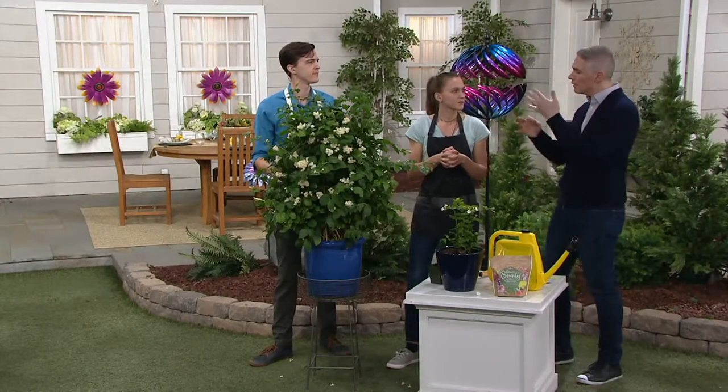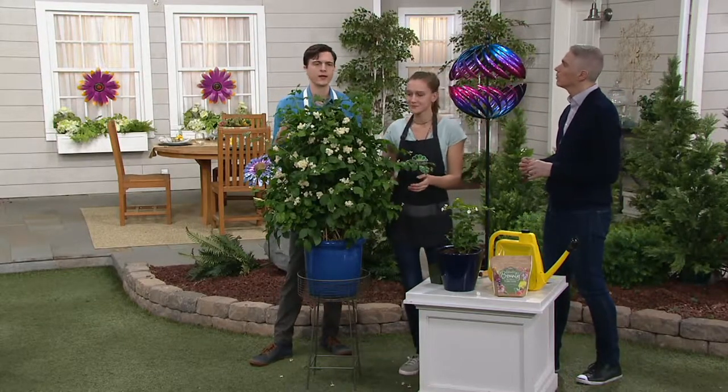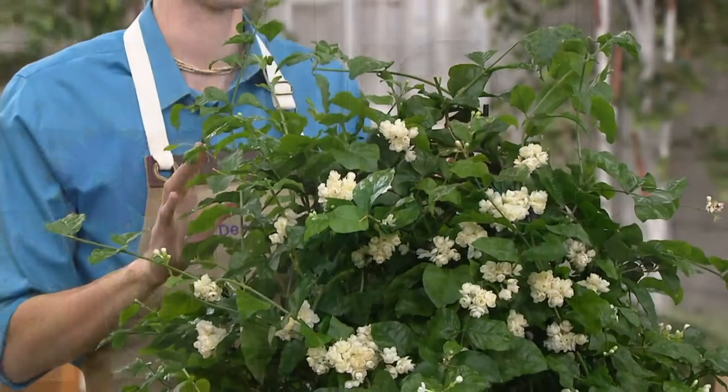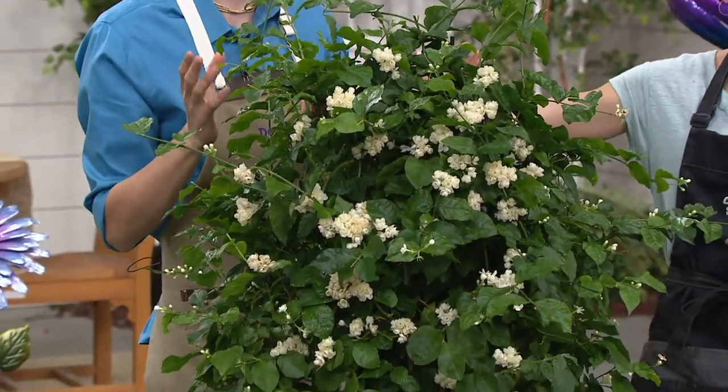Now, do you place these in the sun? Do you place them in the shade? Where do I place them? Well, since it's a houseplant, I do recommend a sunny window. We have other plants that you can grow indoors in a basement with no light. This is not that kind. It does need some partial, filtered light through a window. But like we were saying, in the summertime, bring it out and put it in a moderate amount of sunlight.